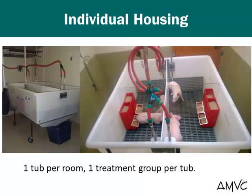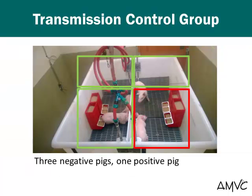Pigs were then placed in individual housing. So these pigs are on a raised deck with barricade between them. And then for each treatment group, they're put in different rooms, so there was no chance of cross-contamination, and monitored for 1 week.